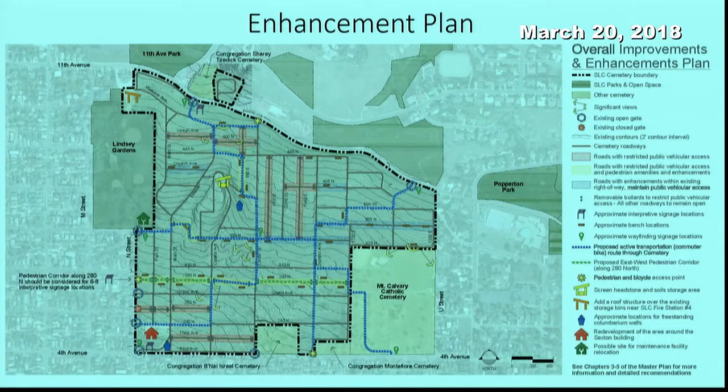The one thing to note is that the cemetery is entirely platted grave sites with the exception of the sexton grounds and the roads. So what you see in the enhancement plan are proposed improvements aligning with those 2 spaces. The proposed enhancements reflect community priorities: historic interpretation and pedestrian amenities are shown in green, pedestrian and active transportation improvements are shown in blue, locations for columbariums to maintain an active cemetery, and enhanced connections to the surrounding neighborhoods and open space.